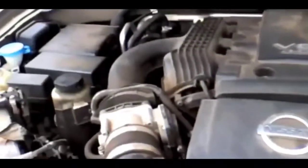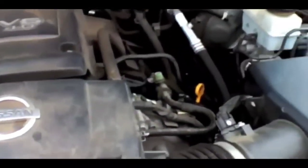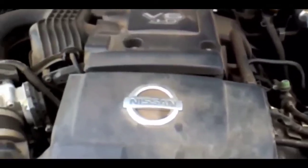Now, with this issue, you're gonna get a check engine light. You could get stalling. You could get poor acceleration and bad fuel economy. And all these signs are a result of possible camshaft position sensor issues.